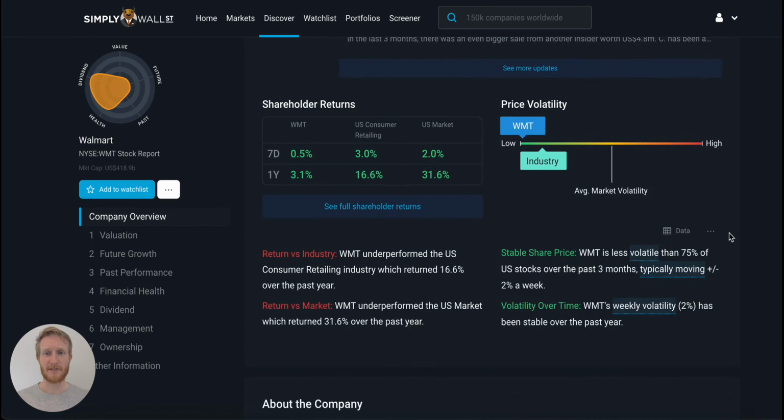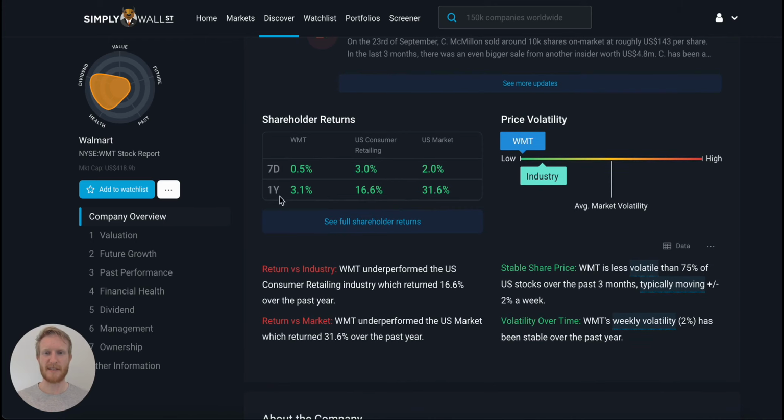Next bit I look at is shareholder returns. As I saw, the company's actually been pretty flat over the past year. It's underperformed the US consumer retailing section, and that might just be because it's such a huge retailer and there's smaller players out there that have performed better. And even compared to the US market, the US market has performed even better than that. So the market's just been on a tear, and this company's been pretty flat. It's probably just because it's a huge company and doesn't have as high growth prospects as some of these other companies do.